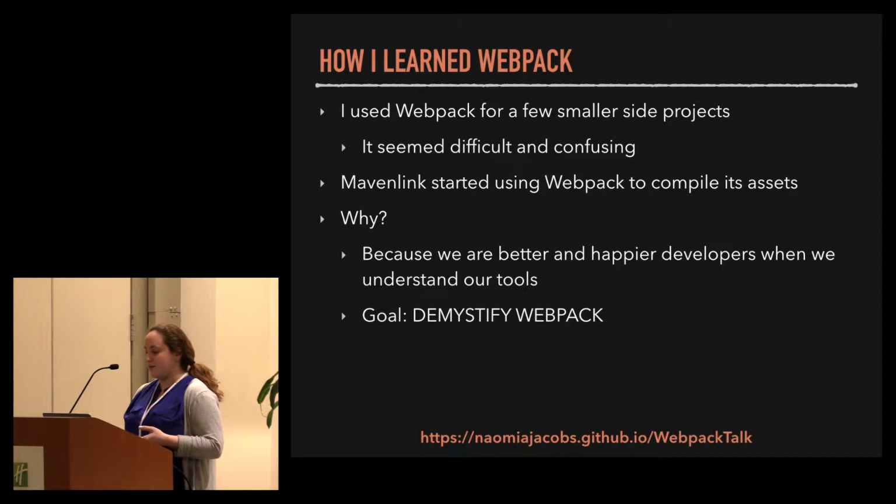And so what I'm going to be presenting is, of course, a simplified version of what Webpack actually does, but the goal is for you guys to come away with a solid mental model of what's going on so that you have an idea of where to start and where to look the next time you run into problems.